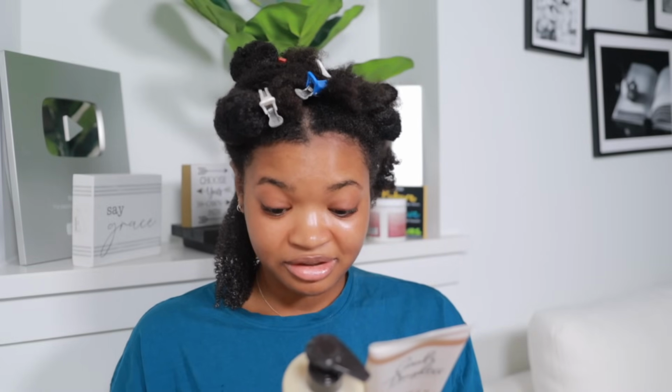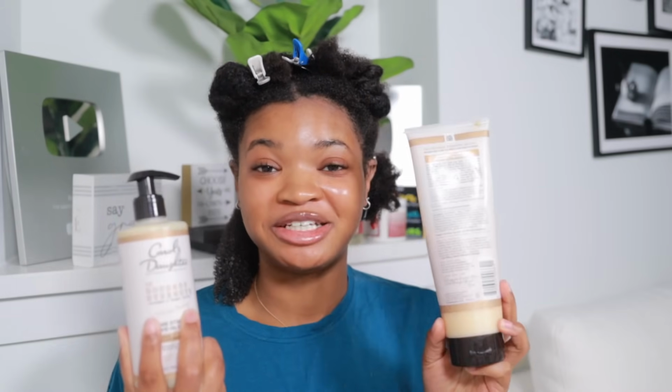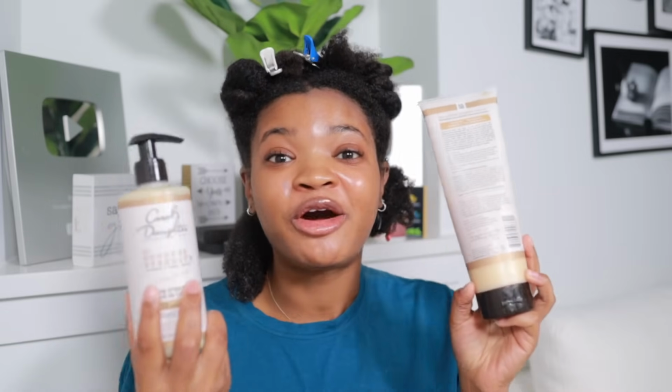Yo, oh my goodness. This one has 2 extra ingredients in this one. Like, everything else is the same. But not only that, they are in the exact same order.